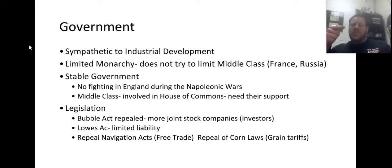France, crap show, right? Prussia, okay, but there's problems. Russia has all kinds of revolts, all kinds of stuff. Austria is iffy at best. Italy's still fragmented. The only place with a real stable government is Britain. You could not have said that 200 years prior. And so, to top it off, Britain really benefited.